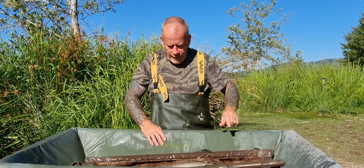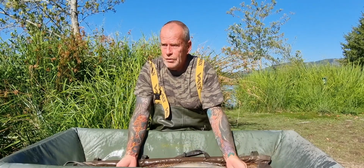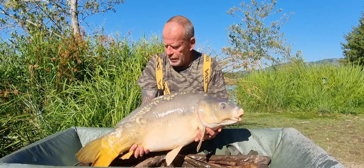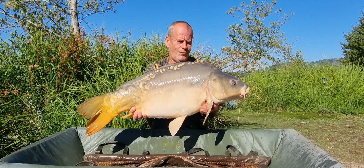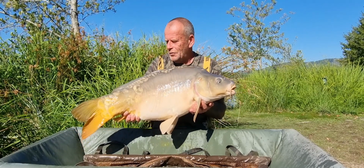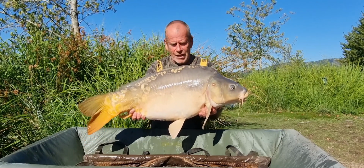Nice Saturday morning, and had a couple of bites this morning. Started off with a 22 pound mirror, and then a 35 pound common, and then I've just had this one, 28 pound, but it's one of the more sort of striking looking ones that I've had. I think this is my 15th carp now for the week, going into the second week.